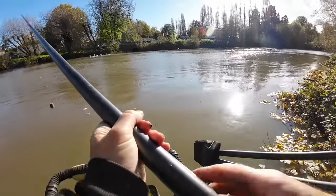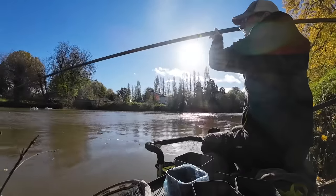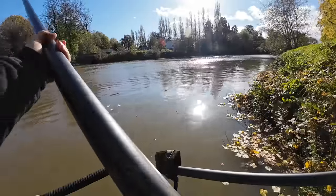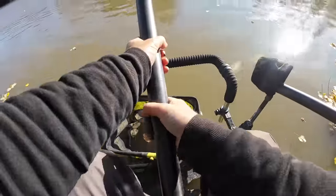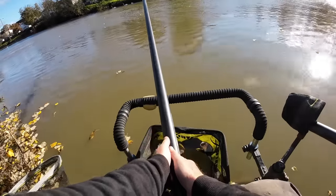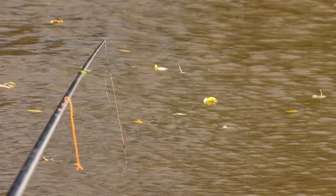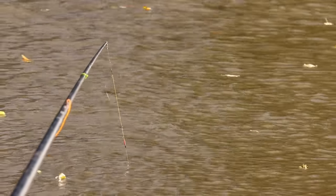There we are, wrapped it around. Just about get it out without standing up. Hold it at a bit more of an angle. I'm twisting it as I go, so it's all released. Popping it in the chair. Watch the leaf. Upstream, down, down, down, down, down, boom. We're fishing. What I'm gonna do, I'm just gonna leave it as it is for now, for a bit.